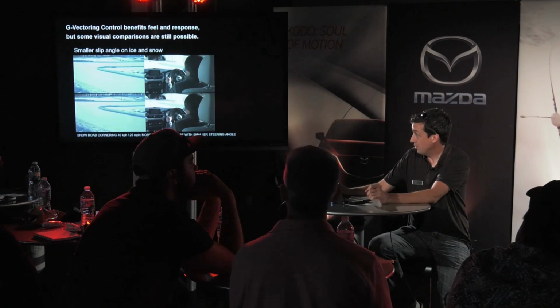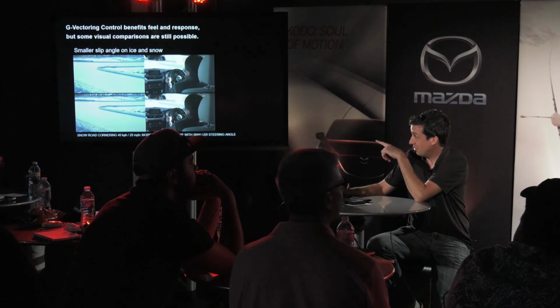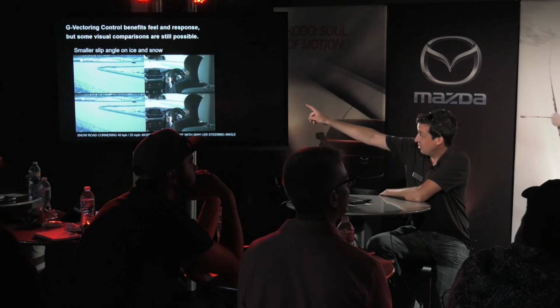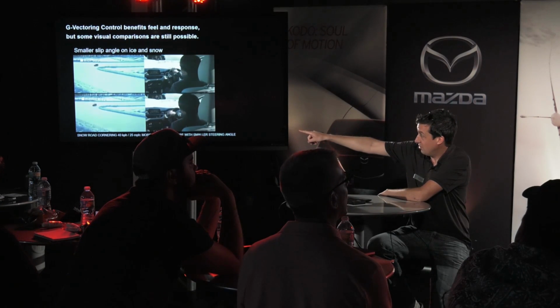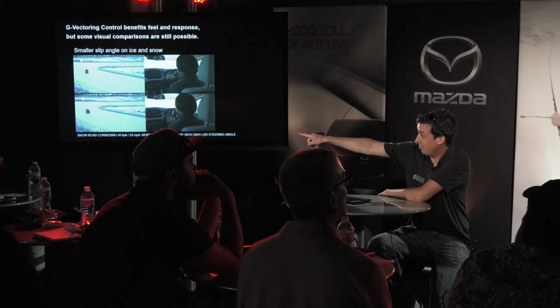It's hard to watch 4 videos at once, but Umetsu here is going to go around this snowy corner. Look at the steering angle on the top with GVC and on the bottom. About halfway through the corner, this car really starts to understeer, and he has to throw a bunch more steering lock into the bottom.